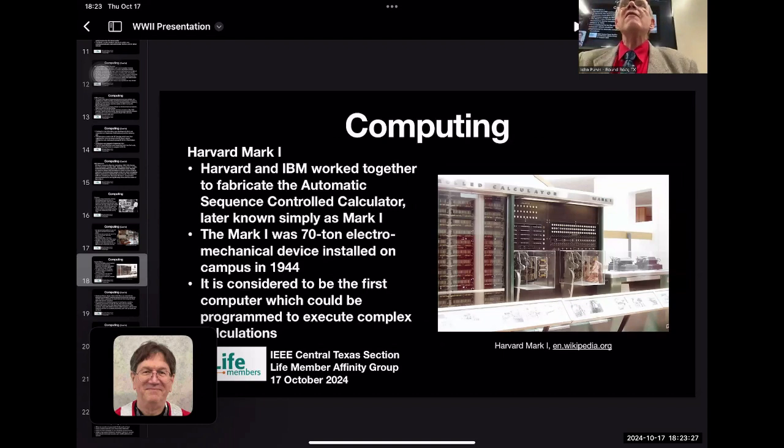I'm going quickly. If you have a question, let me know. Next up on the list is the Harvard Mark I. Now, the Harvard Mark I was a joint project between Harvard University and IBM. They built this machine, which had a fancy name, automatic sequence controlled calculator, but it was generally just called the Mark I. It was a 70-ton electromechanical device. It was installed on the campus of Harvard University in 1944, and it was really considered to be the first computer which could be programmed to execute complex operations.